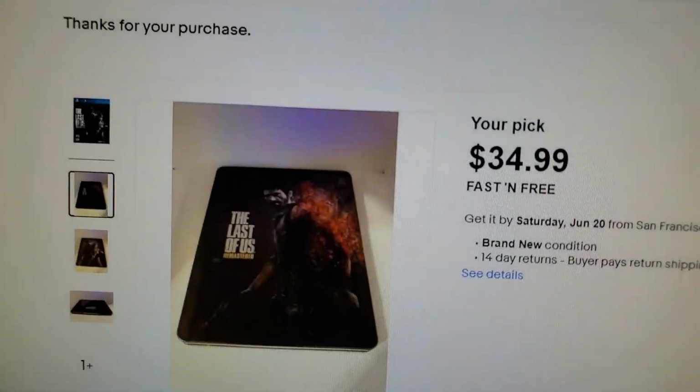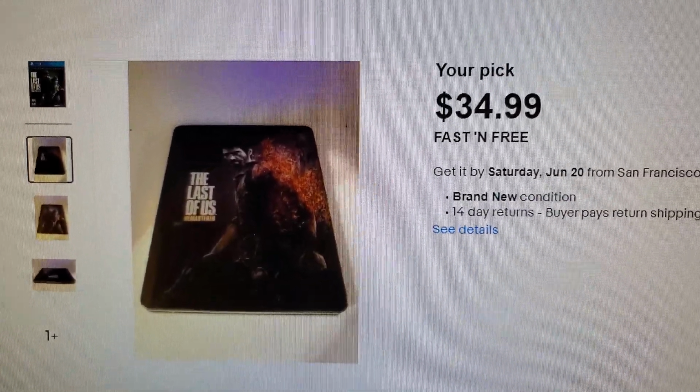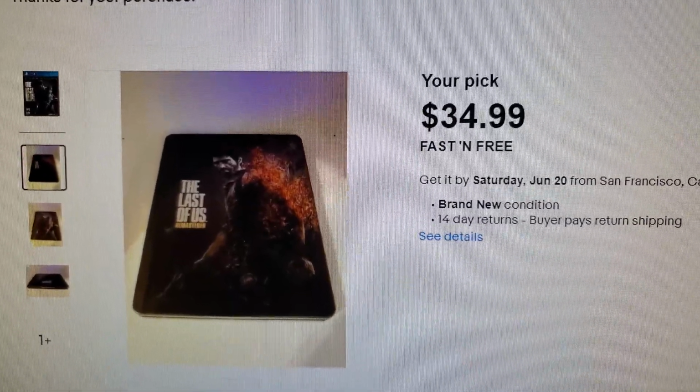Anyhow, if you're interested in this steelbook for The Last of Us Part 1, you can grab it for $35 on eBay. Now let's take a look at that.